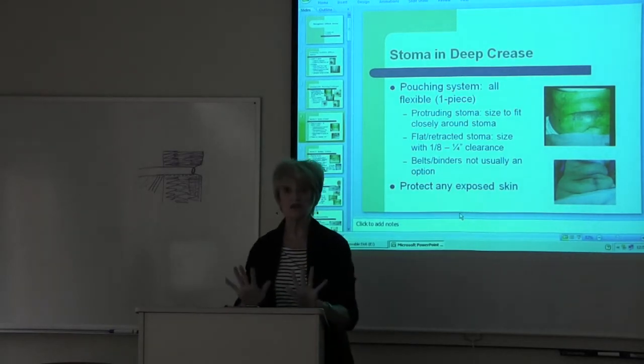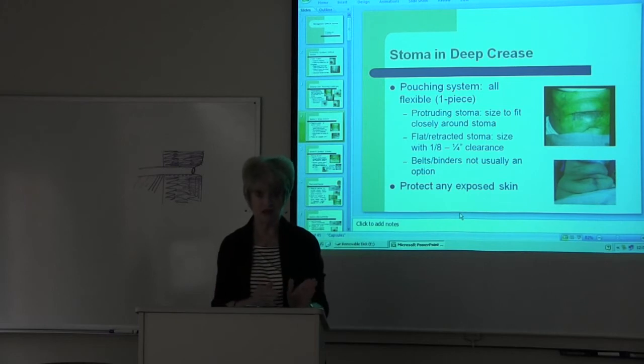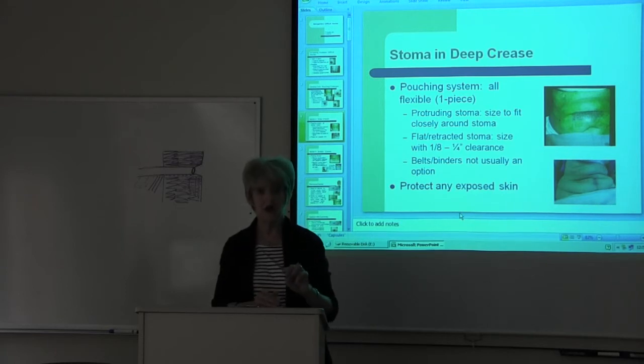Now, before we start talking about specific solutions to specific problems, I want to go back and review a concept that we've discussed previously, and that is our three options when it comes to pouching systems and the way in which they interface with the abdominal surface.